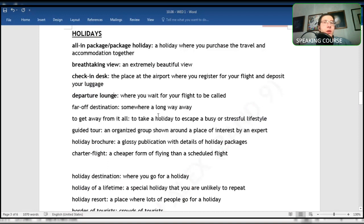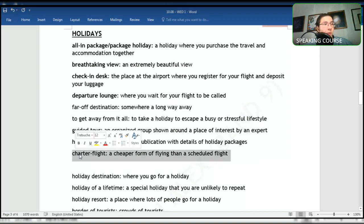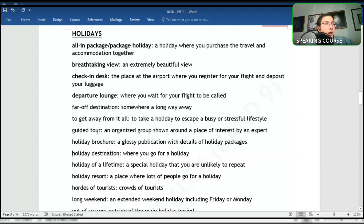Let me use it in a sentence. On my flight from China to Japan this week, I spent 15 hours in the departure lounge because my flights were very far apart. Okay, let's move on.